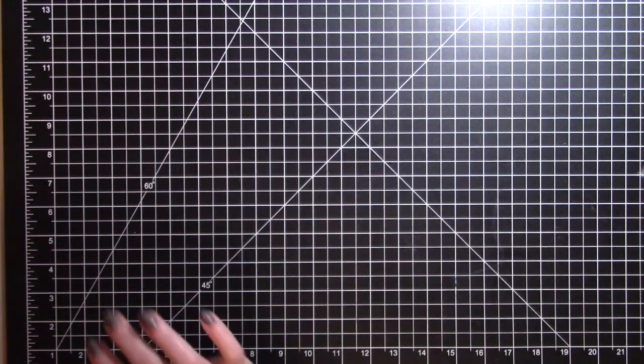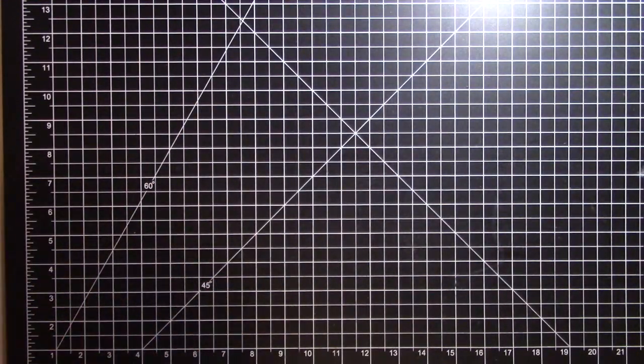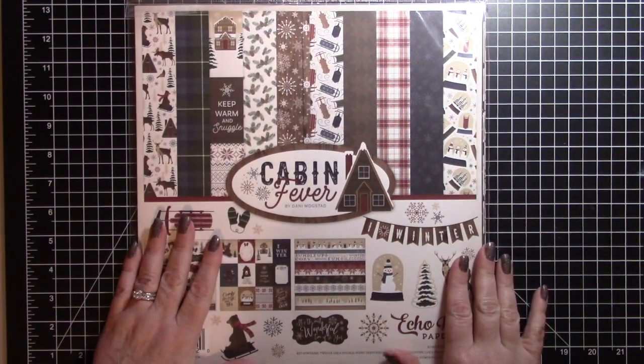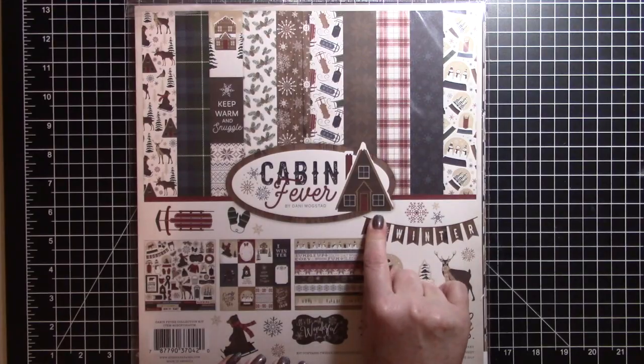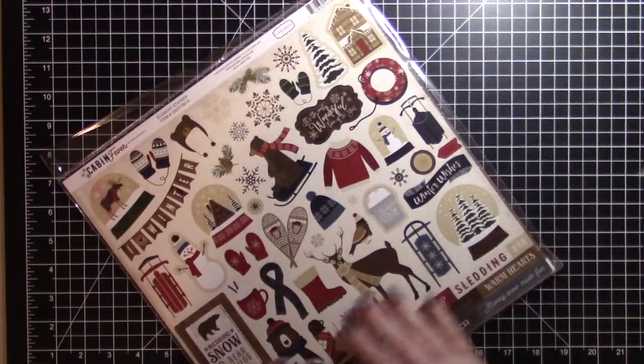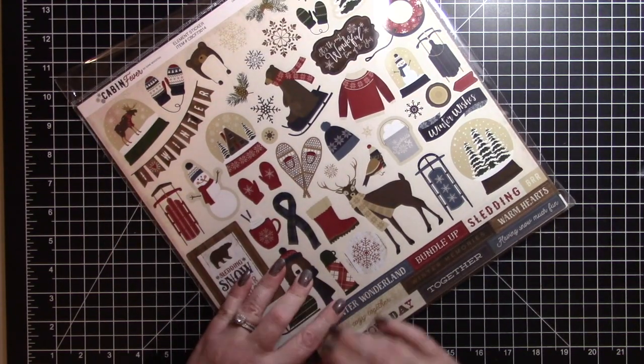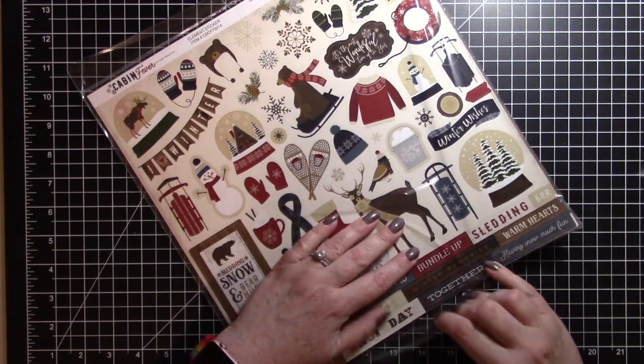Okay, last one. And this one I think I love. Oh, good. The best one was on the bottom because I love the A-frame house. Cabin Fever. Oh, this is too much Christmas paper for me. What am I going to do? Like, what would I use first?